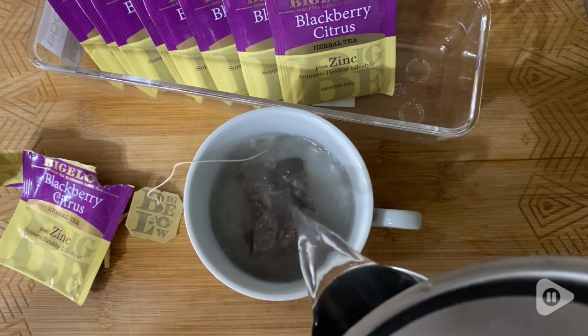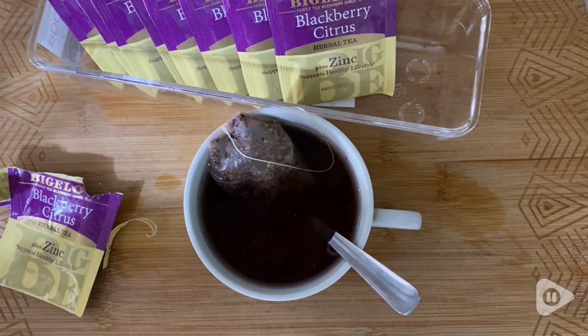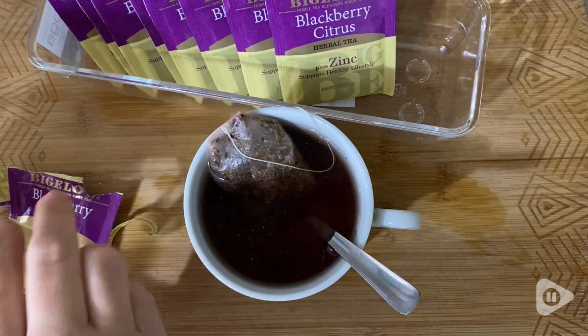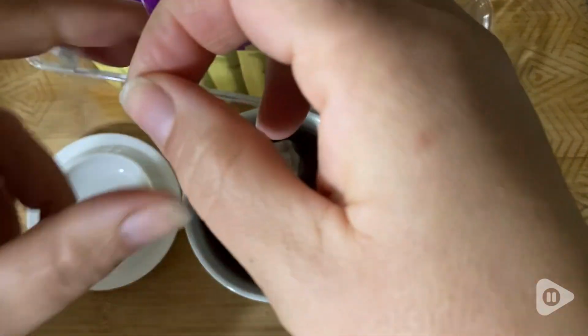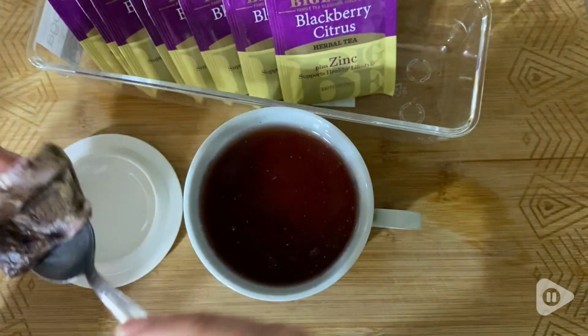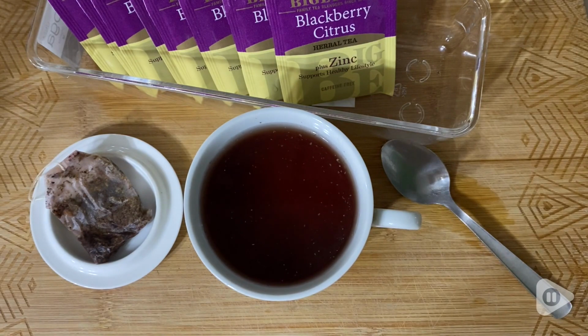It's super simple to just open it up and put it in a cup and steep some water over it. And in a few minutes, I have a warm, delightful beverage. It is just a wonderful tea with high quality ingredients. I love the color. I love the blackberry flavor. It has a little bit of citrus, but it's not overpowering.